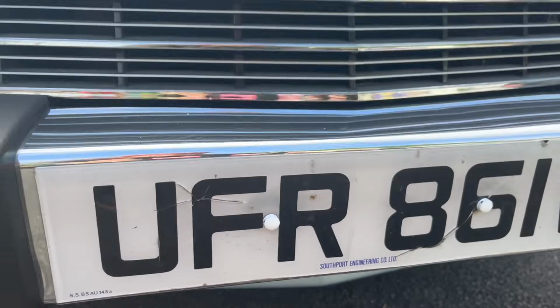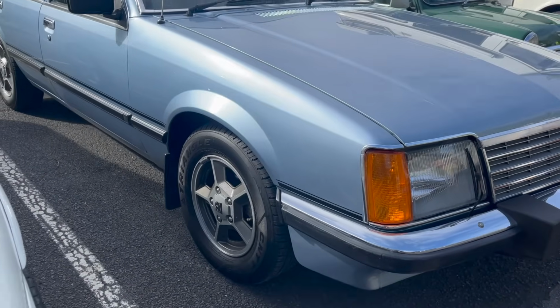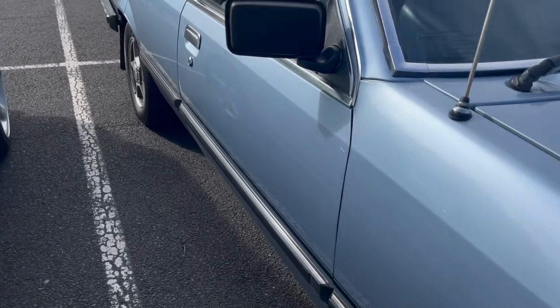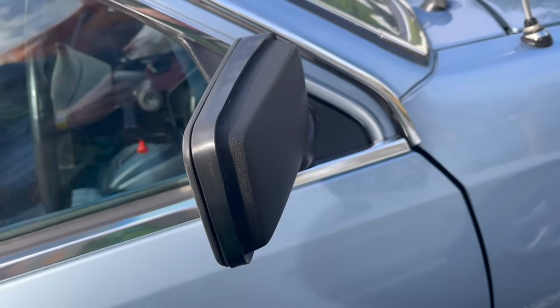Well, I used to sell Vauxhalls from 1978 to 1994. So I used to sell these new. Very top-of-the-line car for Vauxhall then, costing somewhere around £9,000 in October 79 when this car was registered. That's a lot of money. Were they quite a big seller at the time, or were they quite hard to shift?